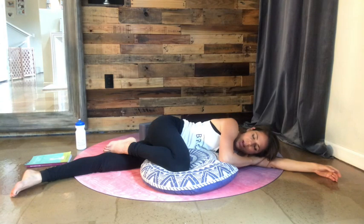This here is your final Savasana. Take as much time as you'd like with your eyes closed to rest and connect to you, to connect to your baby, to connect to Jesus. Amen.